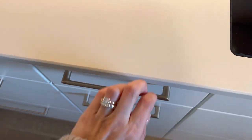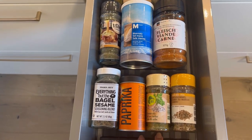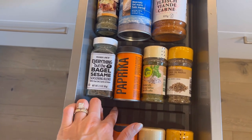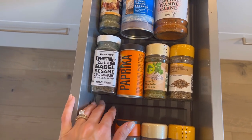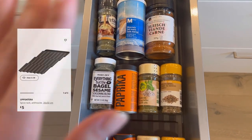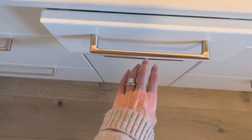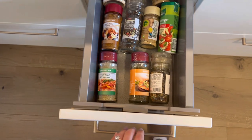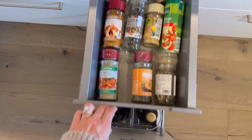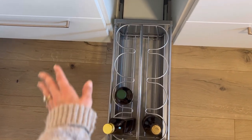So I also wanted to talk about, I didn't tell you guys about our spice drawers yesterday. So I got these little stands from IKEA and they were super cheap and they fit perfectly in our drawer. I will put them on the screen now so you can see the name. So I got those and I'll probably get another one for this drawer because we have so many spices. This is actually a drawer, which is really cool because it's a spice drawer and then you have all of your dressings on the bottom with dressing holders so they don't go flying around.